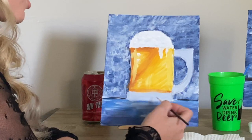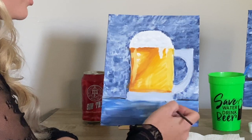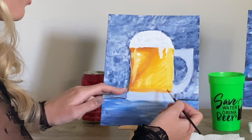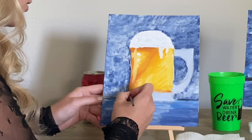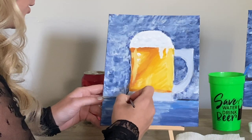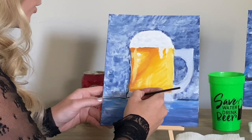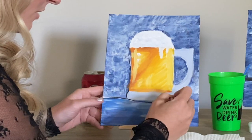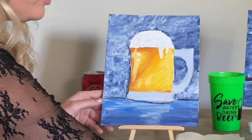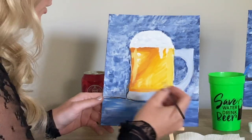I'm going to trace this outline and really define the space between the background, the glassware, and the table. So you just want to follow along like that. You can use one connected motion, you could use several motions. It's really up to you how you want to outline that and how dark you want to make it as well.